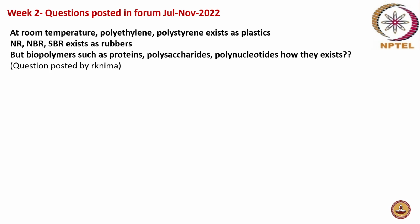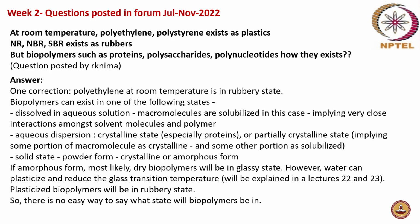So let's see what was the answer suggested by the professor of the course. First thing, he has given a correction also. Polyethylene at room temperature is not a plastic. It is in rubbery state. Your polyethylene bags are all very flexible, right? That means it should be in a rubbery state. And biopolymers can exist in one of the following states.